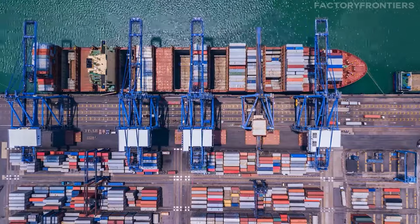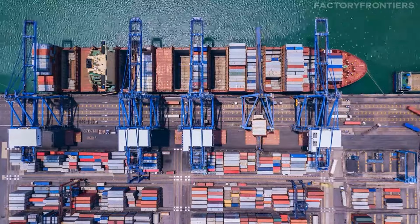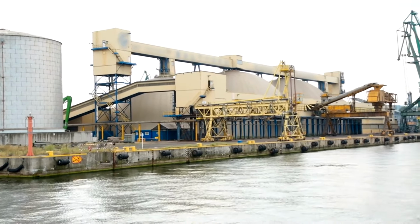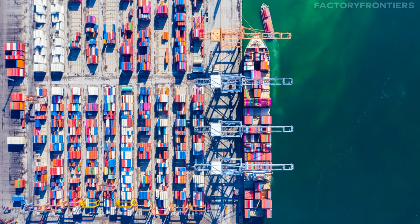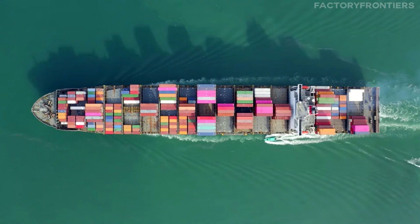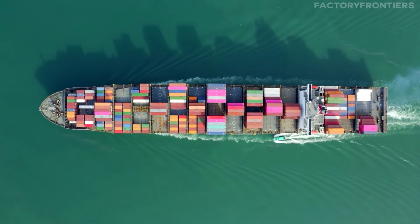The loading and unloading process for the Ever Ace represents a pinnacle of industrial coordination. It requires seamless integration between the ship's systems, port infrastructure, and a vast array of vehicles and equipment. This complex ballet of machinery and technology ensures that the world's largest container ship can efficiently transport its massive cargo, playing a pivotal role in the global economy.